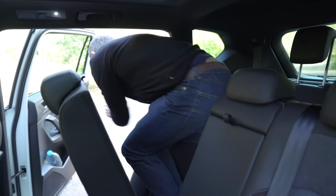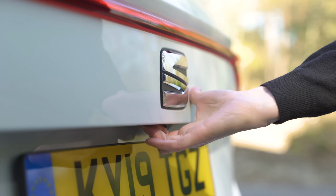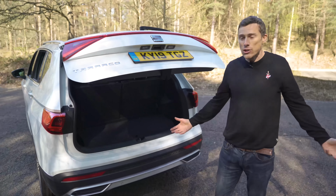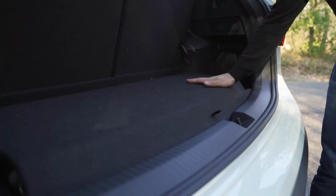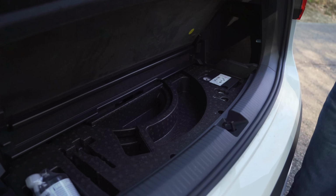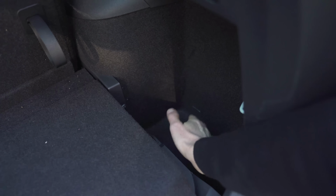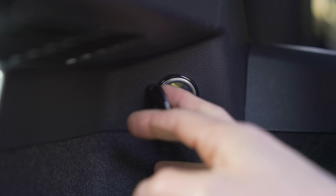Right, let's move on to this car's boot. So it's actually pretty good on this car, but then it is huge, isn't it? Now there's no low lip to lift stuff off, but you do have this ridge, but that's forgivable. Underneath here you've got a little bit of extra storage, but that's where you keep your tire repair kit. Some storage areas down here and down here as well, and some tethering points, 12 volt socket, and a handy little hook there to hang your shopping off.